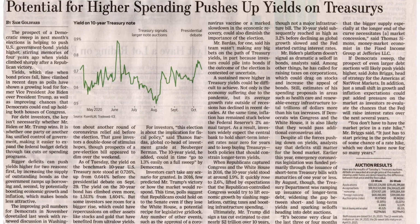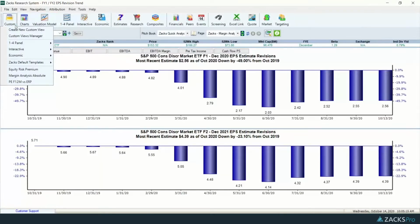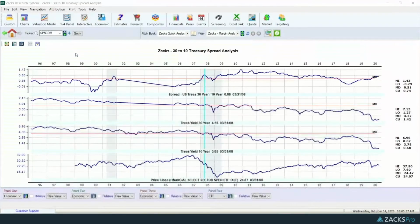To best illustrate this, I like to use the Zacks research system. So we're going to switch over to our institutional platform. Many years ago, I put together a list of default templates. And my favorite one when I'm looking at spreads relative to banks is to look at the headline 10-year Treasury, but relative to what's going on at the long end of the curve, okay? So I'm going to pull this chart up.